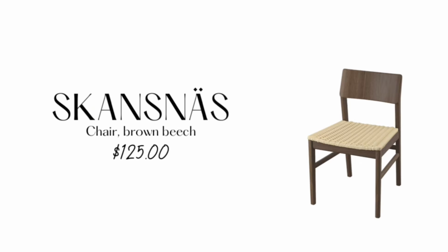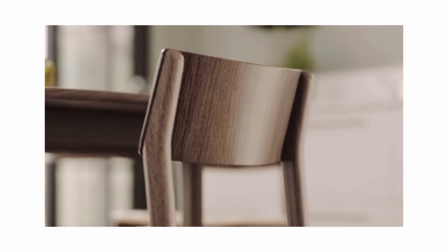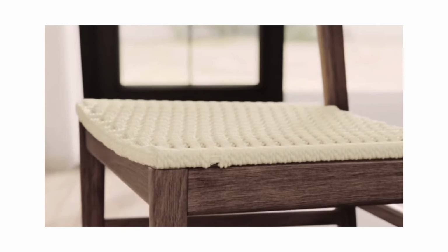3. The SKANSNÄS chair in brown beech blends Scandinavian design with lasting craftsmanship. Its solid wood frame and hand-woven paper cord seat offer a natural textural charm. Strong, stylish, and supportive, this chair pairs perfectly with SKANSNÄS tables or stands beautifully on its own in any dining or living space.